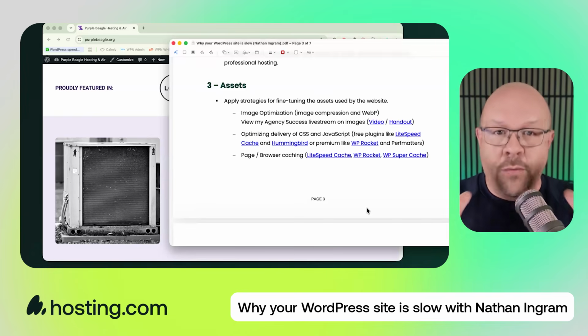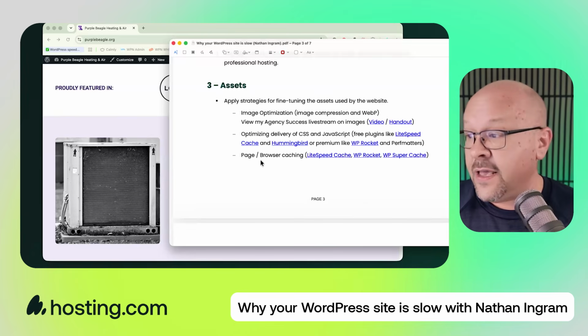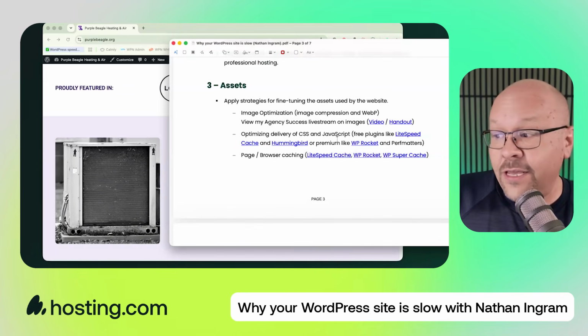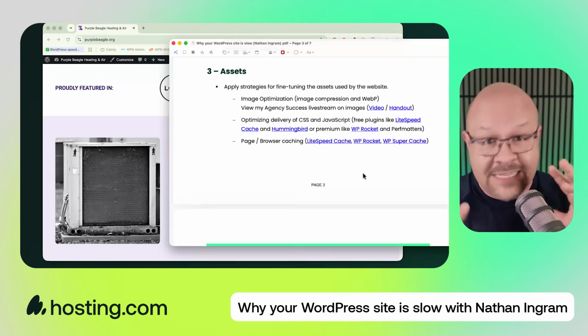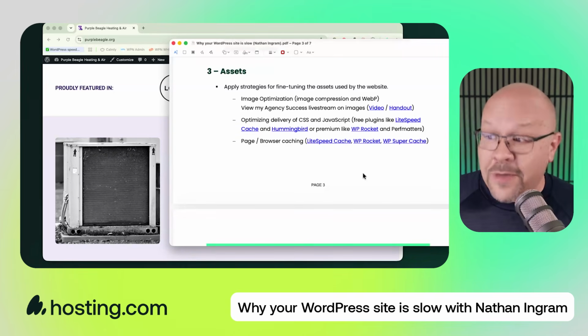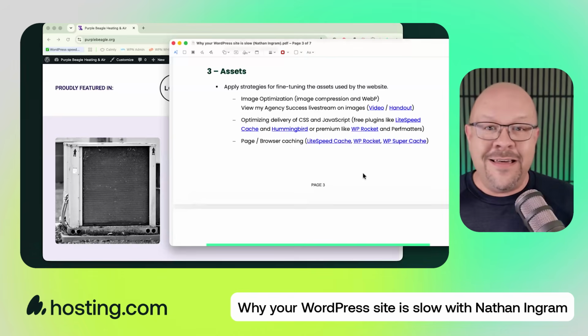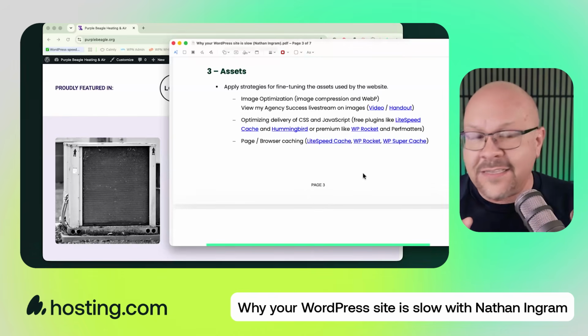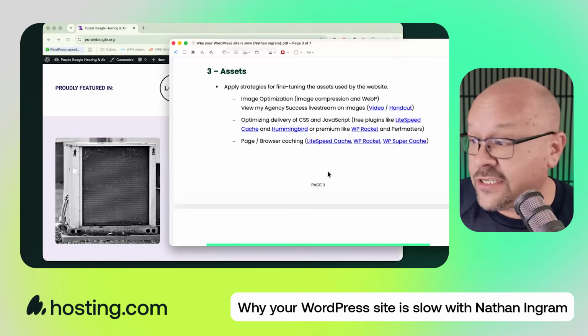Really helpful information there. Our images need to be optimized. Otherwise, they're just dead weight. They could be doing the same job for a lot less weight. We also need to deal with delivering the optimization of CSS and JavaScript. And that's where tools like Lightspeed and Hummingbird or WP Rocket or Perf Matters all come into play to help us figure out how all those assets are going to be optimized. We'll get to that with a live demo in just a minute.